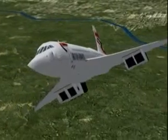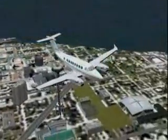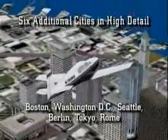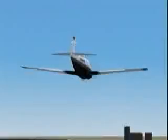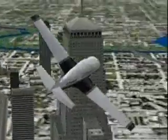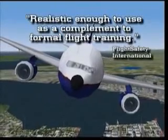All the great features of Flight Simulator 2000, plus two additional aircraft, the Mooney Bravo and the Raytheon King Air 350, and six additional high-detail cities for a total of 12. Hone your flying skills from VFR fundamentals to IFR approaches using two high-resolution IFR instrument panels. You can even customize your instrument panel. Flight Safety International describes this experience as realistic enough to use as a complement to formal flight training.